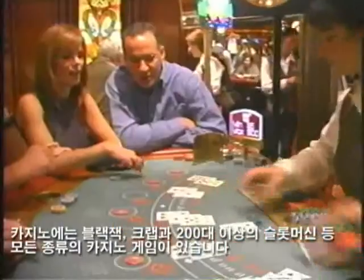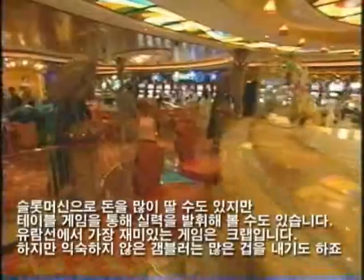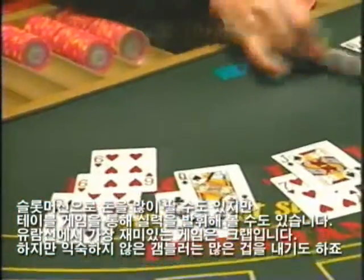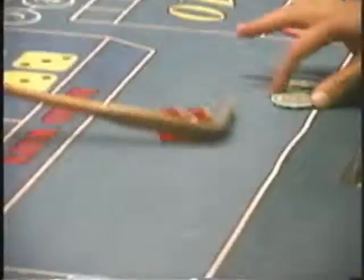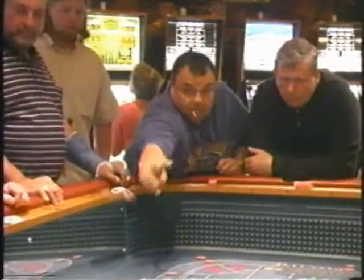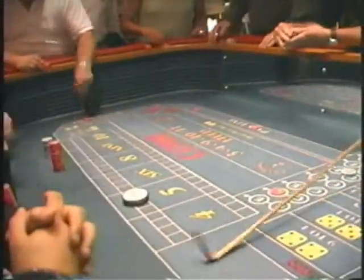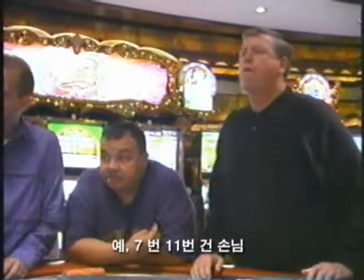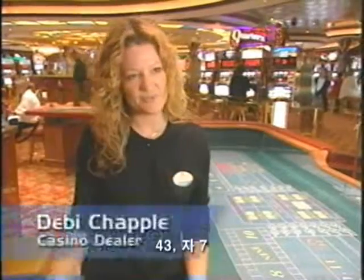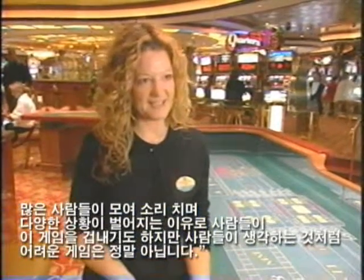The casino's got it all. Blackjack, craps, and more than 200 slot machines. Although slots can be a lucrative venture, the tables are a great place to test a gambler's skill. One of the most popular games on this ship is craps. But for novice gamblers, it's also the most intimidating. Seven. People get intimidated by this game because there's a lot of people shouting, there's lots going on, but it's really not as hard as people think it is.